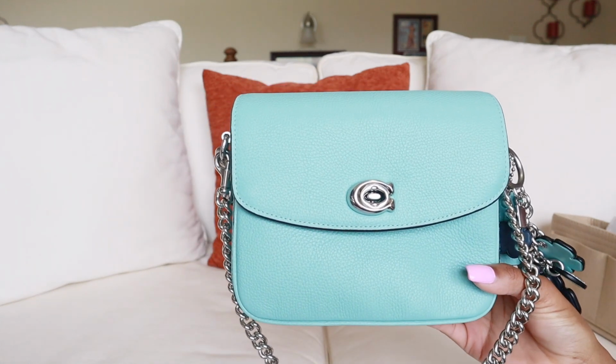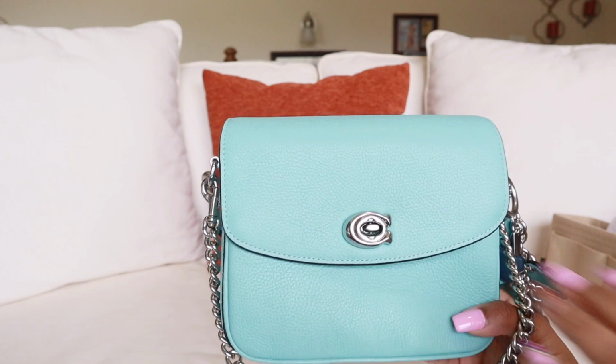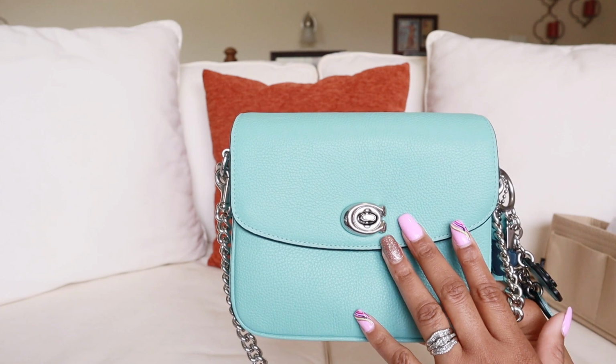So this is a Coach Cassie 19. She's empty and all of the filling is out of it because I used her over the weekend. So it's kind of hard to close this when it's empty. That's why you see it kind of flapping a little bit. But as you can see, she has that beautiful C on the front in the silver hardware.